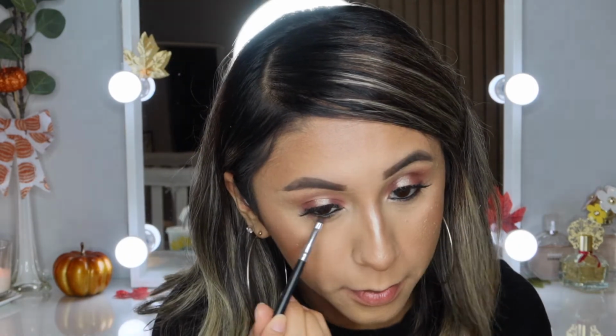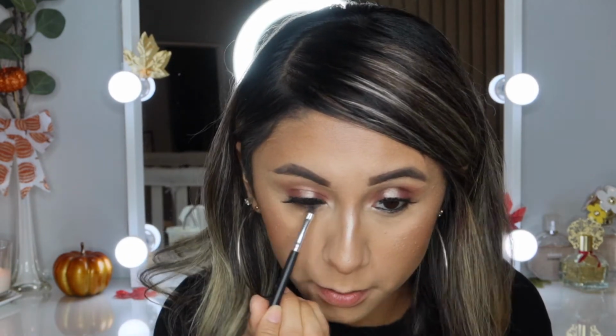Alright, so now I have my eyeliner on and I'm done with all of that, and I'm going to go in with that darker shade that I used at the end here and literally just smoke the bottom lash line. Now I'm going to finish off by putting some mascara on my lower lashes.